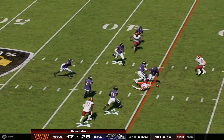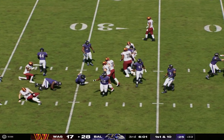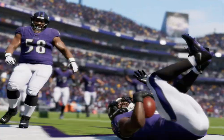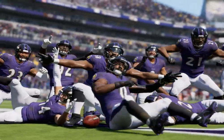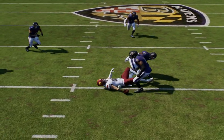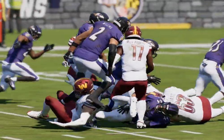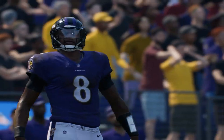Now a loose football. The ball comes out and it's picked up by the Ravens. And they have the football and will set up shop at the 33-yard line. So it's a turnover there on the lost fumble, and this third quarter could not really have started worse. I think that's a great observation because this was a close game at the half. They gave up the touchdown on the opening drive. Now they turn over the football. This game can get away from them pretty quickly if their defense doesn't step up right here.